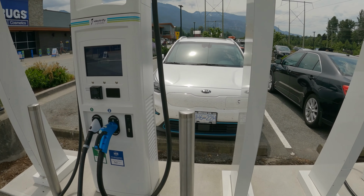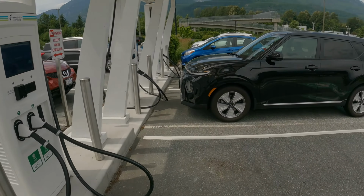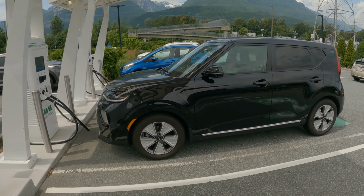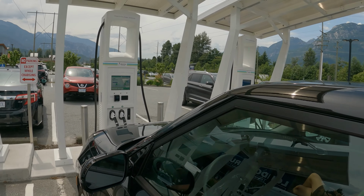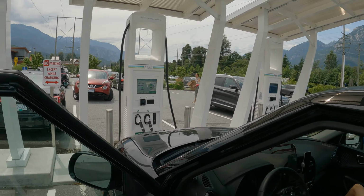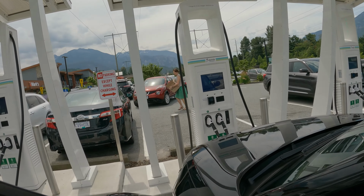There's another Kia here. This one is the Niro, but he's not charging. So yeah, am I very happy? I'm very, very, very happy with the way that this company and this network works. So I hope that Electrify America, if we ever go back to the States, cross the border, is gonna work the same way. But this is awesome, love it.